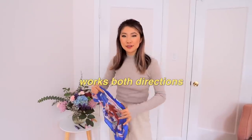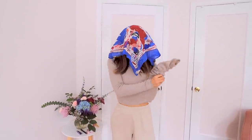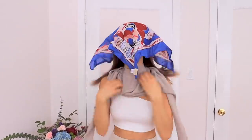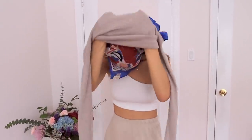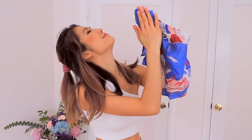And the same with removing your sweater, just plop on your scarf and then carefully take off your sweater. So, try to stretch this out a little bit and bring the scarf underneath. Ta-da! And look, there's actually no makeup on the scarf, which is a miracle.